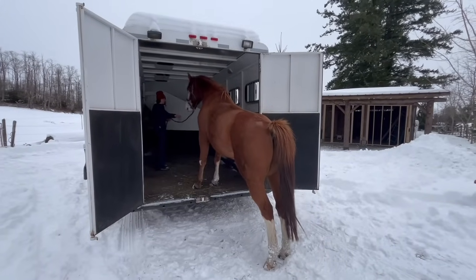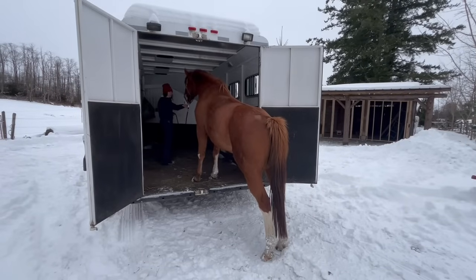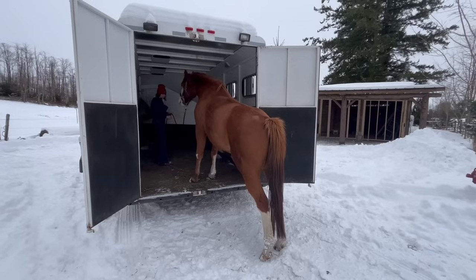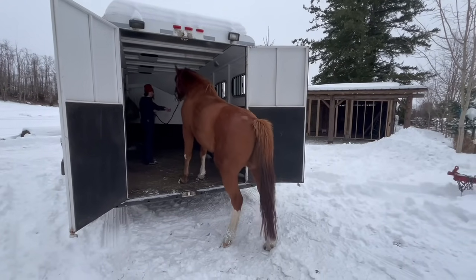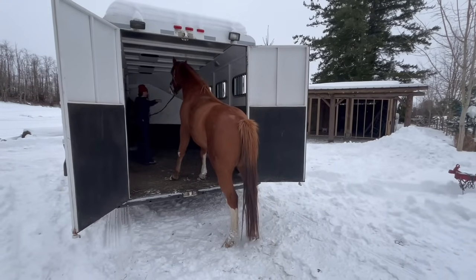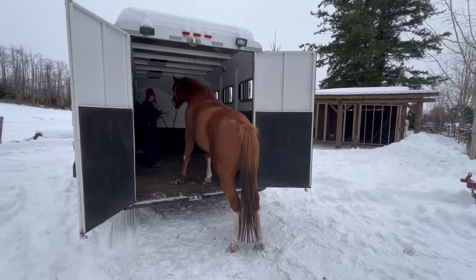Good standing, man. He says I must take a poo-poo first or fart. Okay. He's practicing his saddlebred stance. Yeah. Good job. Good boy. Good little saddlebred boy.